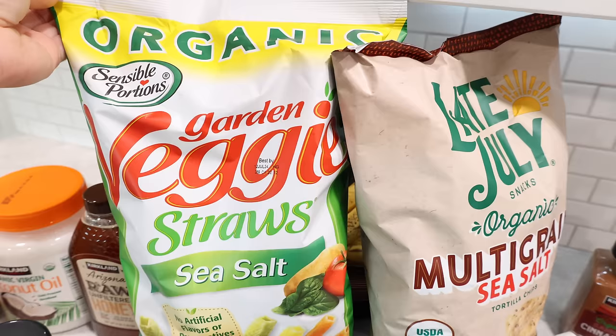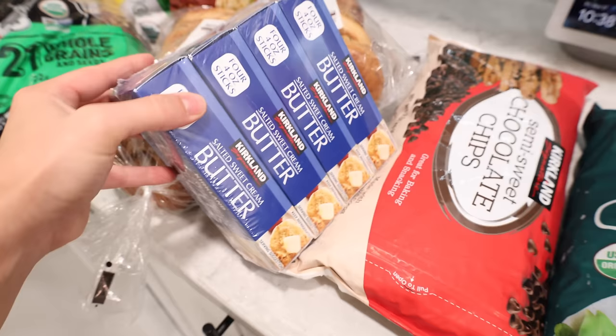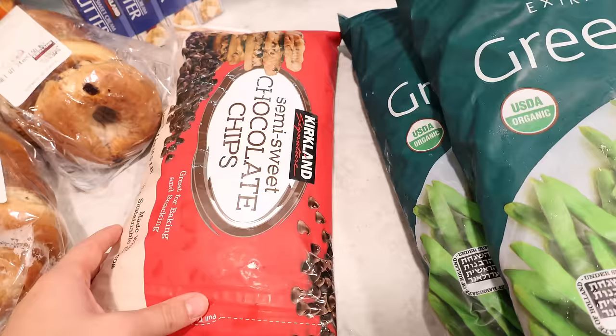I got a large bag of veggie straws for the boys and then these tortilla chips are really good. The multi-grain sea salt, cinnamon raisin bagels, and then I also always get my butter at Costco and if you buy butter in bulk you can put half in the freezer if you aren't going to use it all up. A large bag of their chocolate chips and then here are all of the frozen items that I got at Costco.